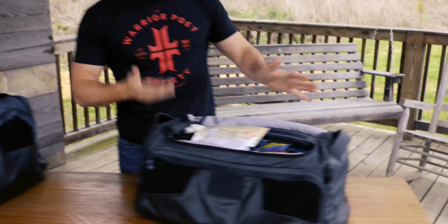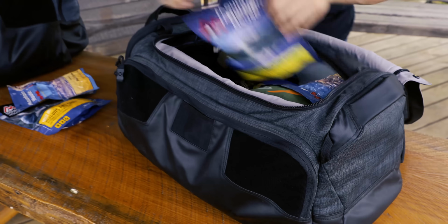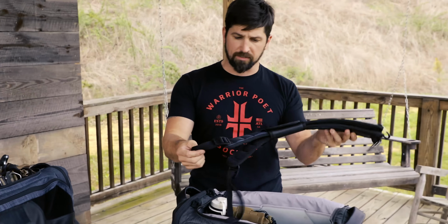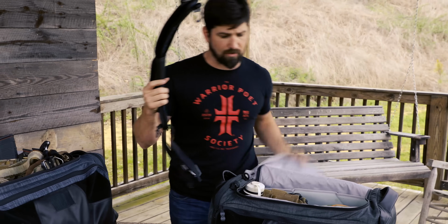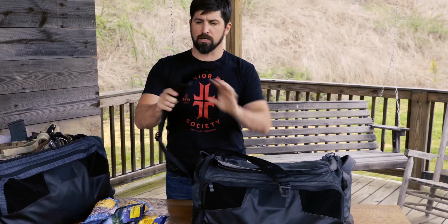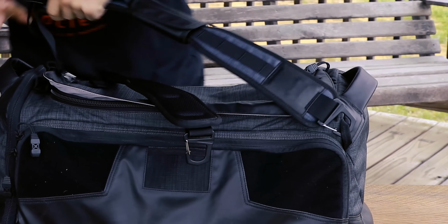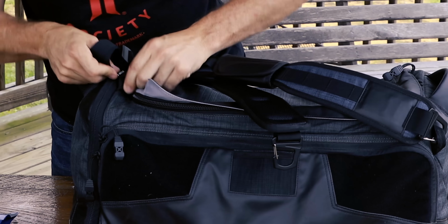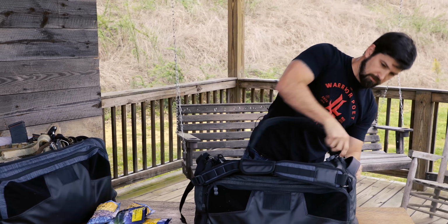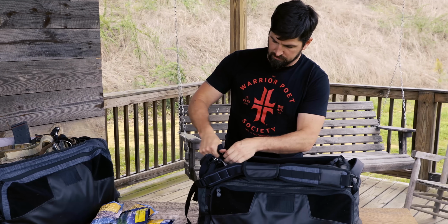you'll see I've got a little bit more staging for survival. Here's a few Mountain House meals. Straps are a really important thing. This comes with straps. So if I needed to, I would be able to just take the straps off, like so. Hook them in. This is good fun, guys. These are reinforced eyelets, seem pretty darn tough.